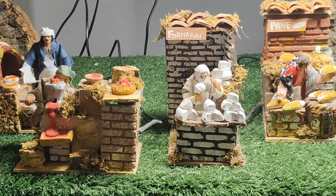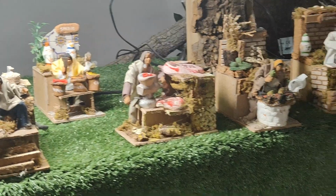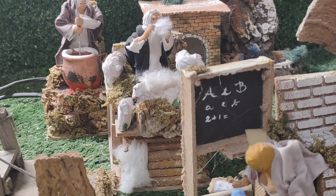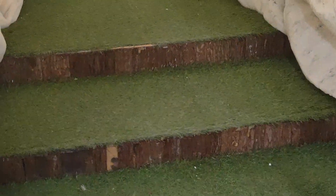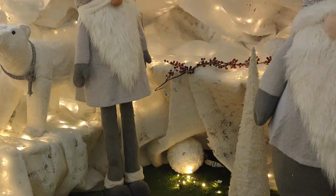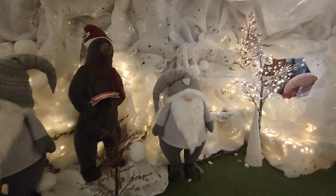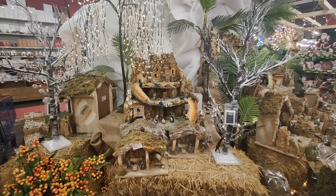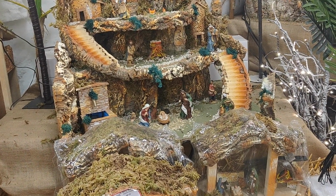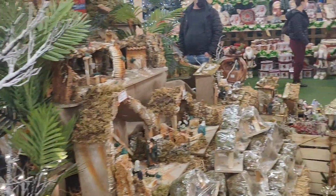These are cool. Formaggi, cheeses, pane, spezie, all the different workers. How cool is that? There's the farmacia. Let's see, what do we have down here? Looks like a teacher over here. Oh, let's see what's in here. Oh, this is cool. Little Christmas village. Very cool. It's really nice. Triple decker. Look, there's Jesus down there, and on top there's his friend Umberto, and then there's Guadalupe over there. This is something different from Bethlehem.